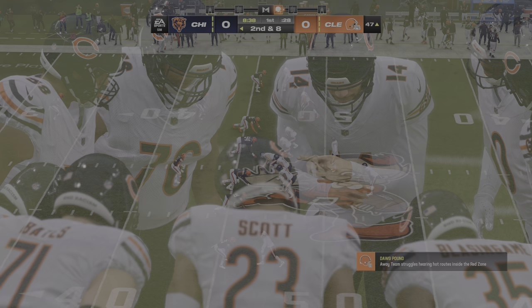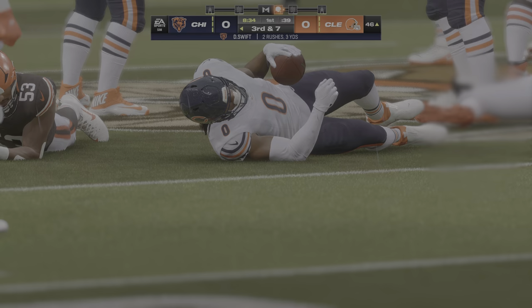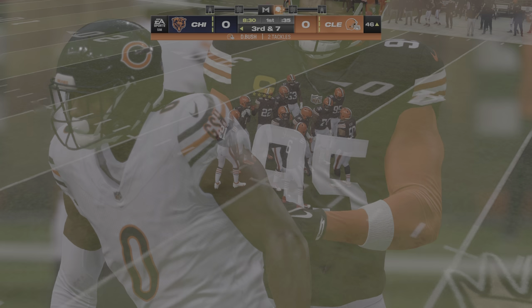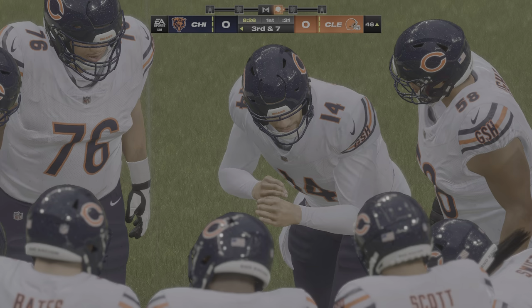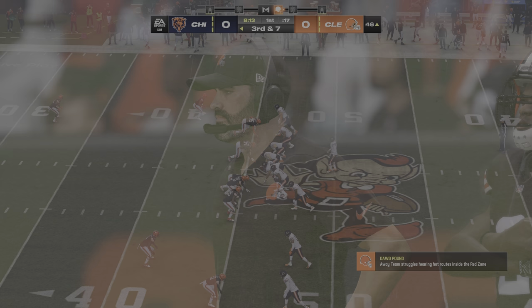Here's a 2nd and 8. They'll run the draw here with Swift. And he'll get this down only to about the 46. They follow up the gain of 2 with a gain of 1 that time. Just not a whole lot of room to operate there on that carry. No, not at all. They did a really nice job staying in their proper places and not allowing any lanes to open up. And they'll need the 39 here for a 1st.